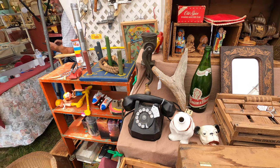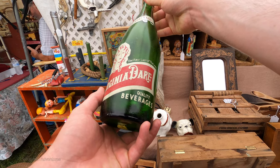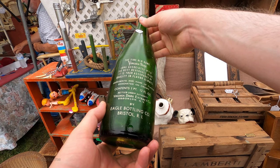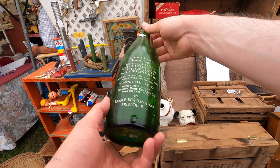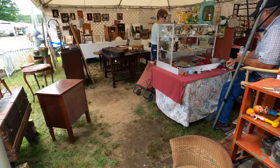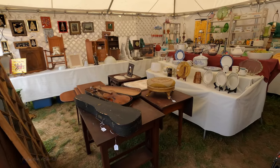Here's a bottle of Virginia Dare soda. I've actually never heard of it before. I looked it up online and I guess this was around until about the 1970s, but I'm not sure how old this bottle is specifically. It seems to have come in various different flavors and the flavor would have been listed on the cap, which is long gone. So if anybody's ever had that before, let me know. What were the flavors? What did it taste like? Is it like any other sodas we have today? Let me know.